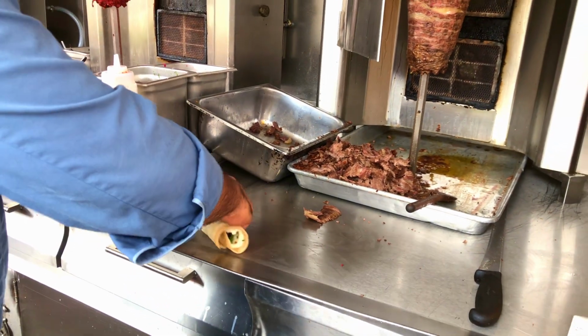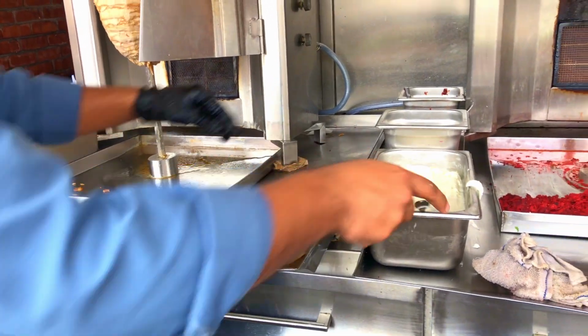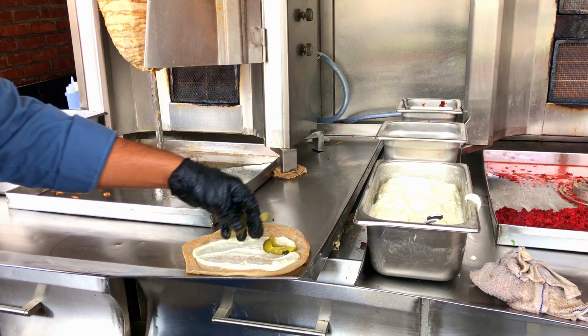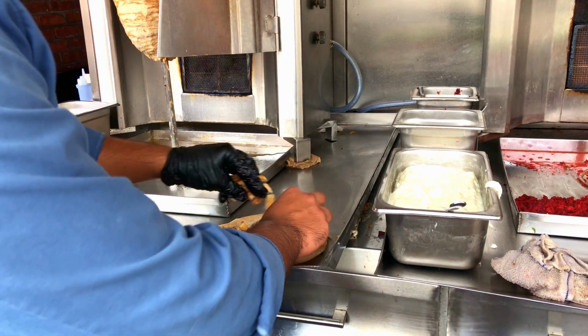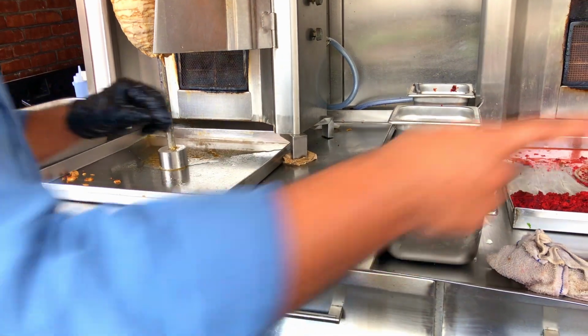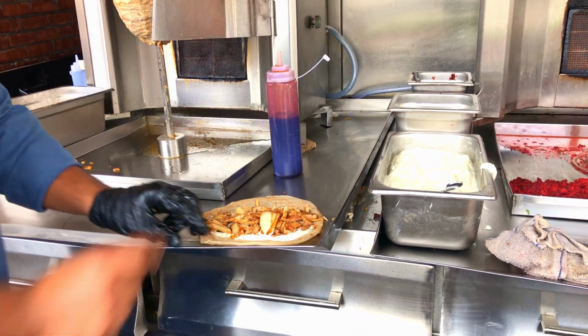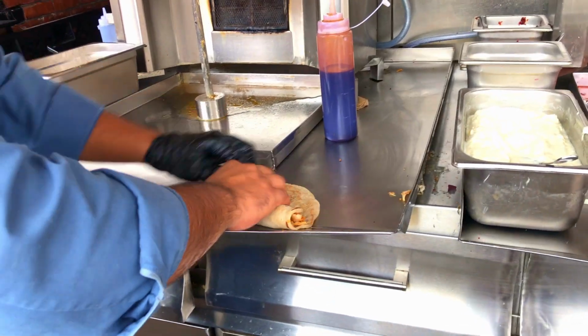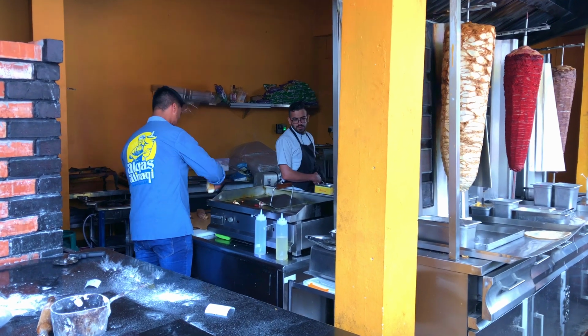And then on the grill. And this one, chicken shawarma. Nice. With some garlic sauce. And the pickles, like this. And some chicken, like this. And some sweet sauce. So this one no tahini? No, it's one without tahini. Tahini only for the beef. Nice. And the grill. On the grill. Yeah.